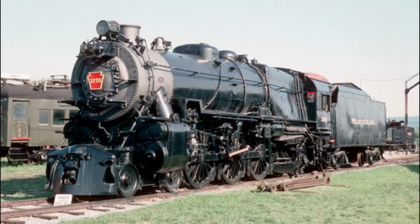Both were later designated as Pennsylvania State Steam Locomotives.